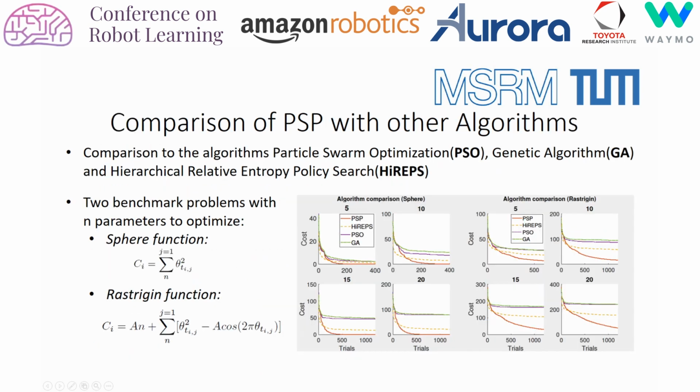Here, a brief comparison of our algorithm to particle swarm optimization, genetic algorithm, and HiREPS based on two simulative benchmark problems with multiple dimensions is shown. A distinctive outperformance for all dimensions can be seen.